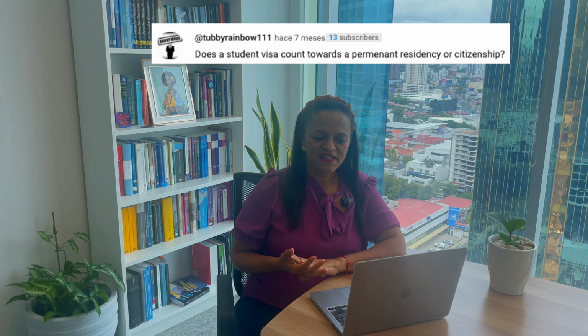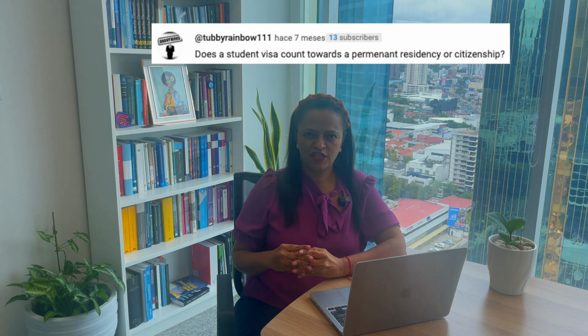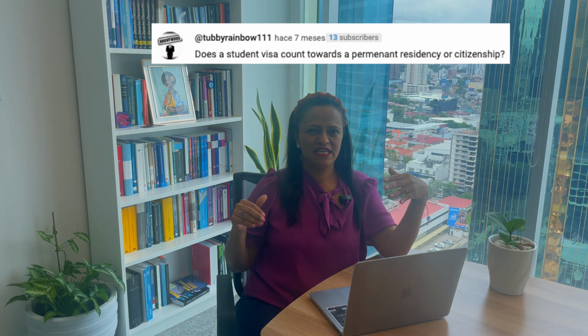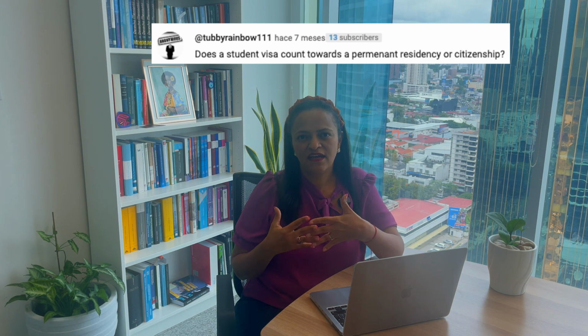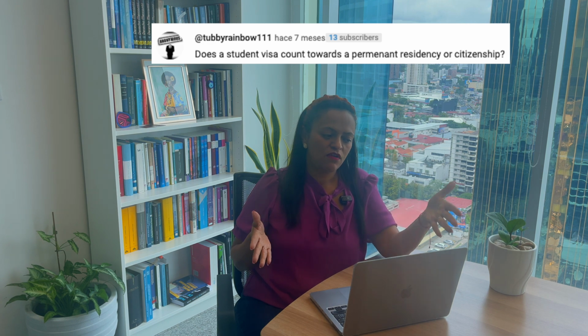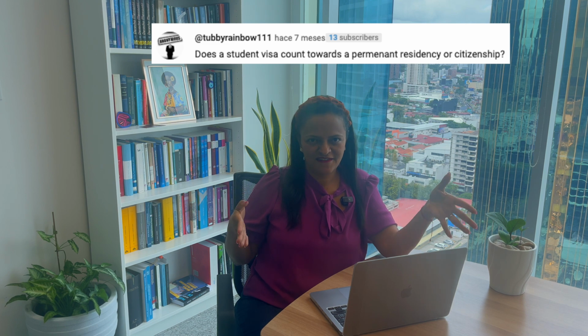Does a student visa count towards a permanent residency or citizenship? The student visa is a temporary type of permit, so you won't get permanent residency over time, such as the pensionado visa that gives you residency in 6 months on a permanent basis, or the Friendly Nations visa that gives you permanent residency in 2 years. The student visa is only for 1 year, and you can extend that residency up to 6 years.